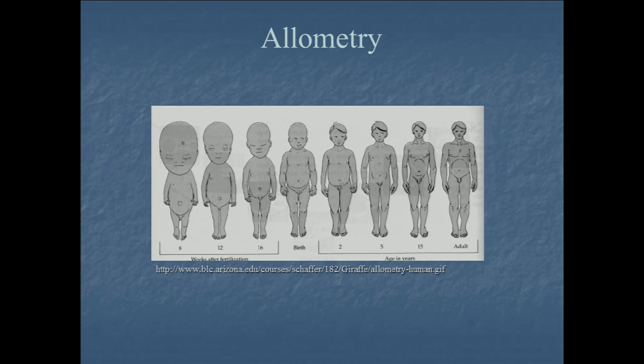Here is a fetus 8 weeks after fertilization. It looks like a big-headed alien. Now just imagine if we kept these same proportions as we grew older. That would be what we would be like if we had isometric growth, if we had the same proportions as we got bigger in size. So our heads would be like that. But we don't. We grow allometrically as we change our proportions as we get bigger.